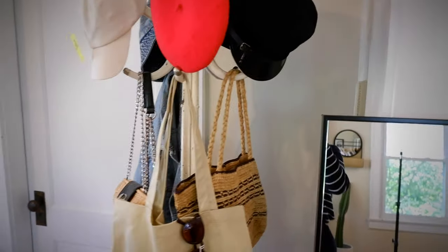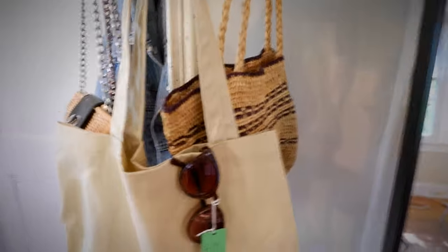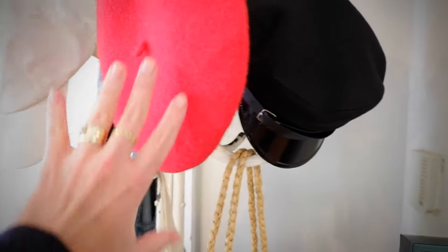I think that's all of the pieces. Now let me just talk really quickly about the accessories. All right, guys, so I've got here on my clothing rack some accessories.